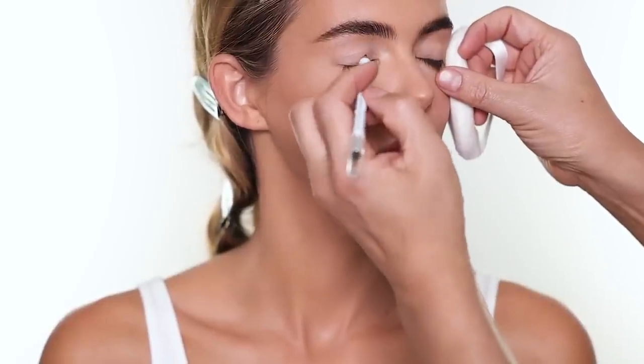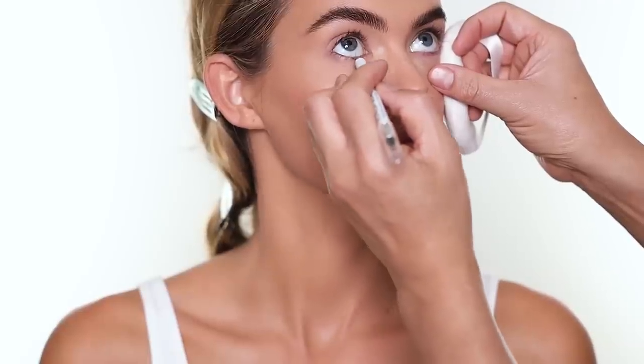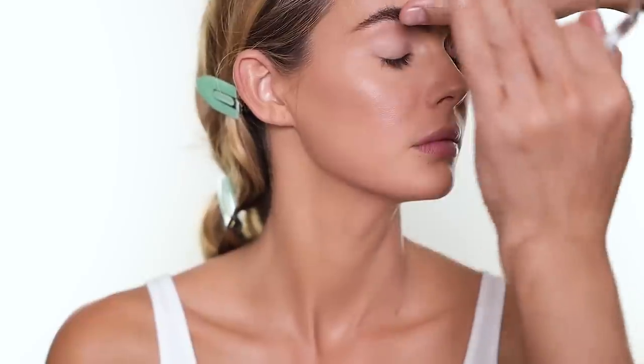Next, I'm going to use the brow pencil. This is more a universal brow pencil. It's creamy, smooth, easy to blend, transfer resistant. It's a vegan formula. All the products from Honest are vegan and they don't have any silicone or paraben. So if you have sensitive eyes, you can use them easily.